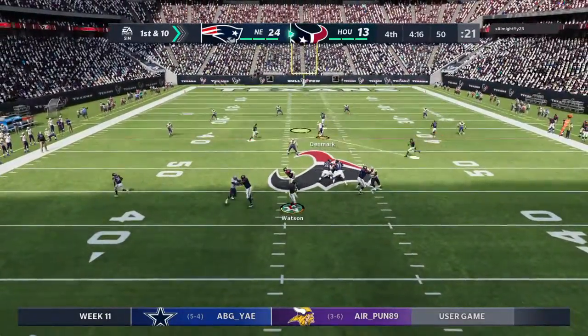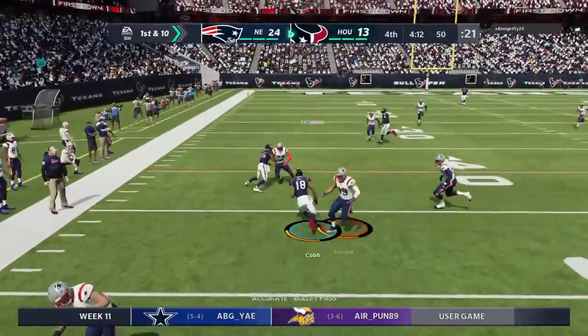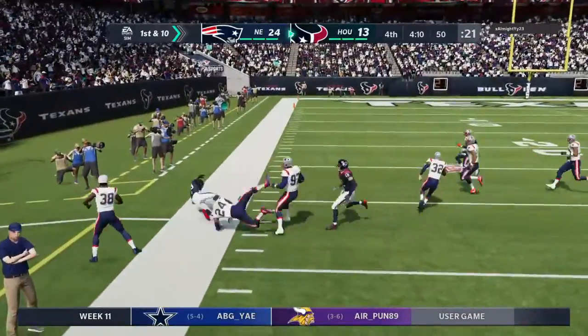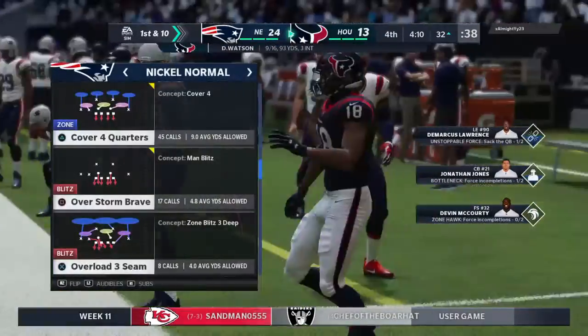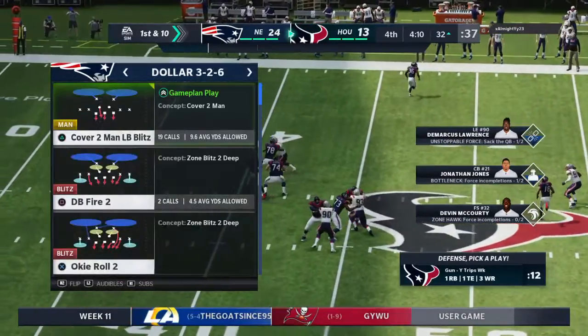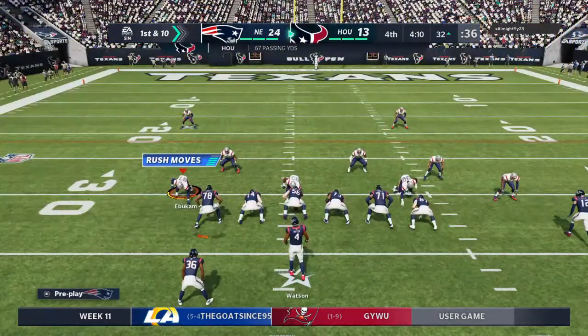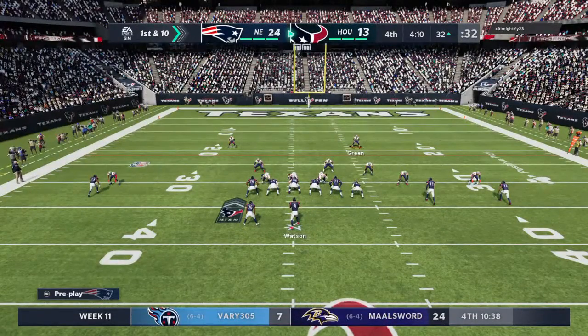From the 50, it's Watson. That's complete to Cobb. And he'll be out just a yard or 2 shy of the 30. He's been a one-man wrecking crew these last couple of plays. This time 18 more and a first down. So signs of life in what's been a dormant offense in this second half. Here's 1st and 10.